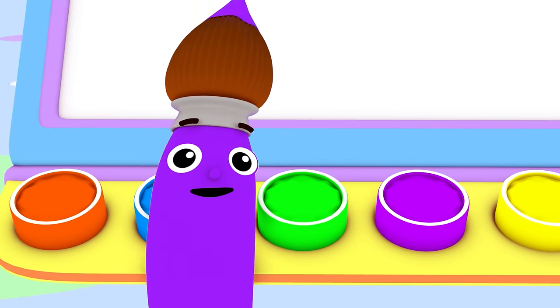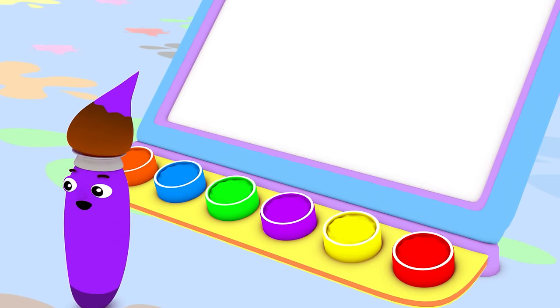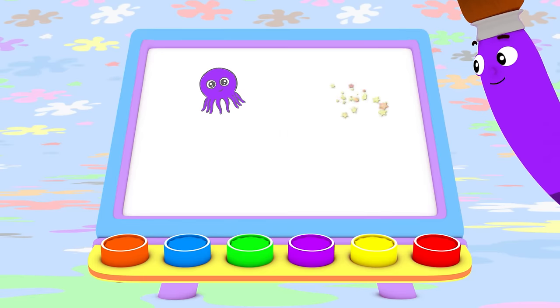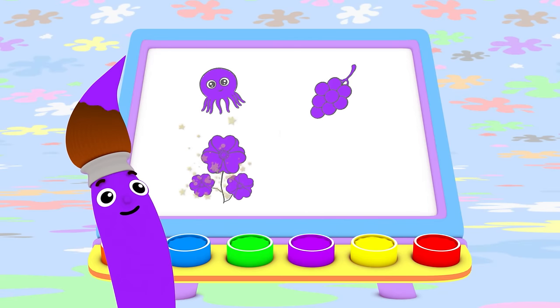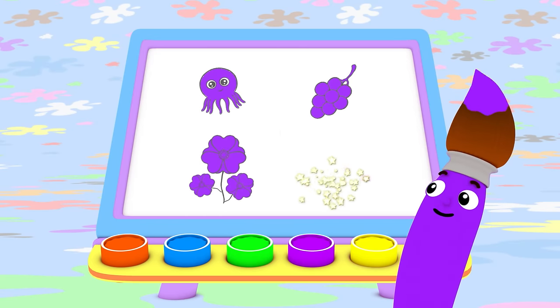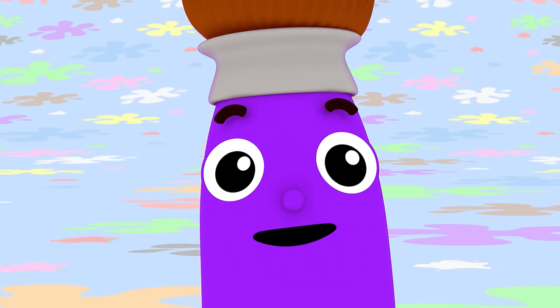Today, I painted with purple! I made a huggy purple octopus. Juicy purple grapes. Pretty purple violets. And a fun purple crayon. I bet you can find something purple to paint today, too.